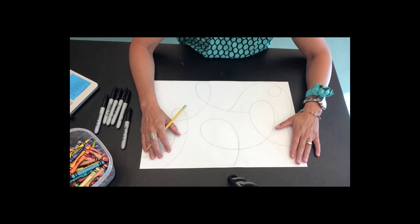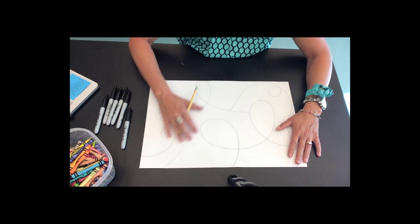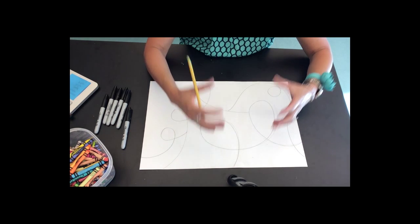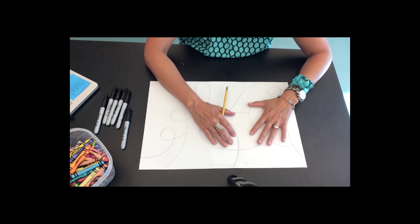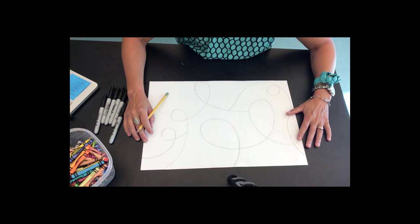Now, line, guys, is one of the elements of art. Line is very important in art because it's the starting point for anything that you do. Without line, we wouldn't have any drawings, we wouldn't have painting, nothing. Because lines are what makes a drawing or a painting or a sculpture. You need line. And the reason you do need line for sculpture is because you had to draw your plan before you created your sculpture, right? So here are my loop-de-loop lines.